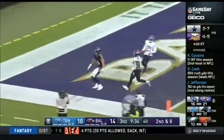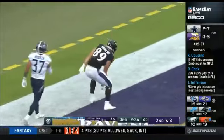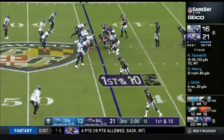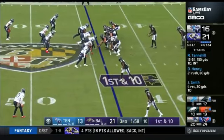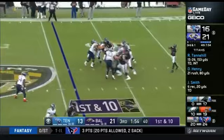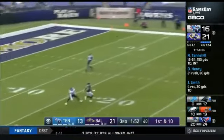It's 14-10 Baltimore. Oh, no, it is 20-10 Baltimore here on this drive in the second half. Mark Andrews back in the end zone from Lamar Jackson. Ravens back out on offense here from the 44. Lamar, deep shot.